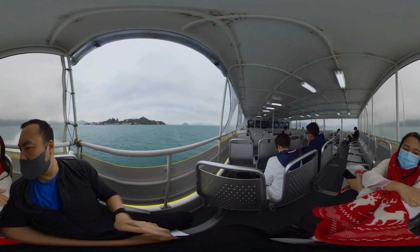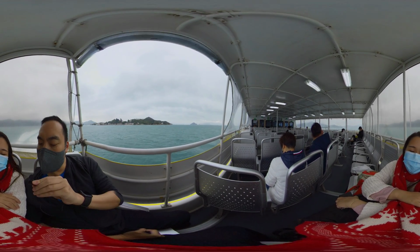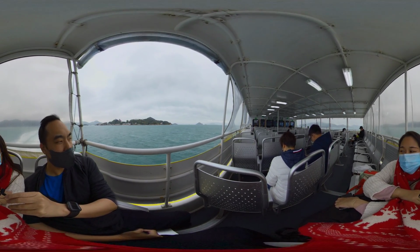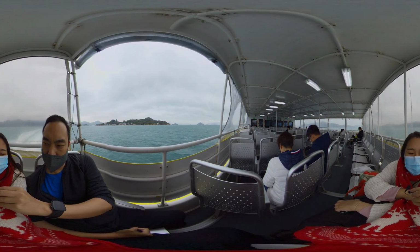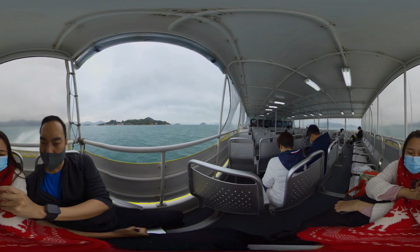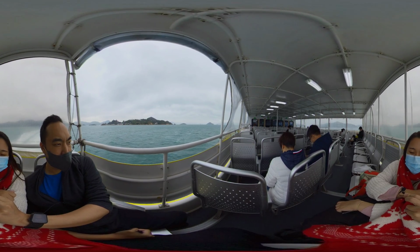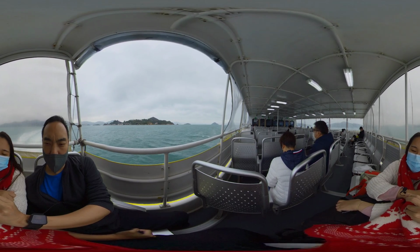So tell me, what were the 3 best things about Peng Chau? Not too many people. Second, there's a Wellcome in Peng Chau, so it's very convenient to buy food. And third, it's very spacious, so you can do barbecue outdoors, just in front of your place and near the sea.